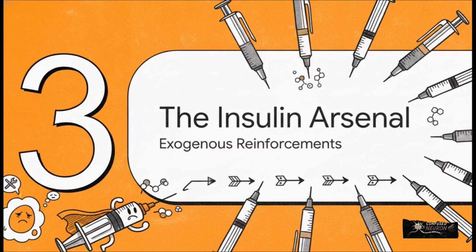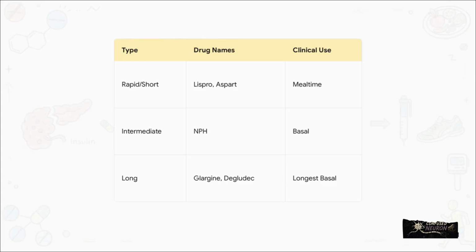Section 3, the insulin arsenal, exogenous reinforcements. Right, so the beta cells are either totally down or they are struggling hard. It's time to call in the exogenous reinforcements. You can consider this your ultimate clinical cheat sheet. On the left side, we have our rapid and short actors. We're talking Lispro, Aspart, and regular insulin. These guys act in literal minutes to cover those massive glucose spikes during mealtimes.